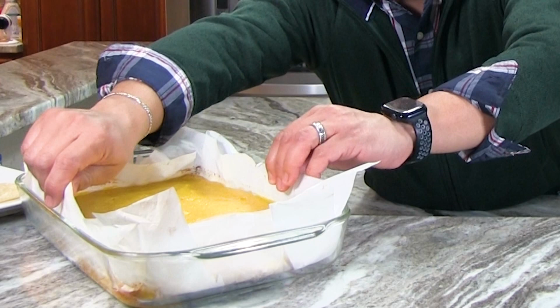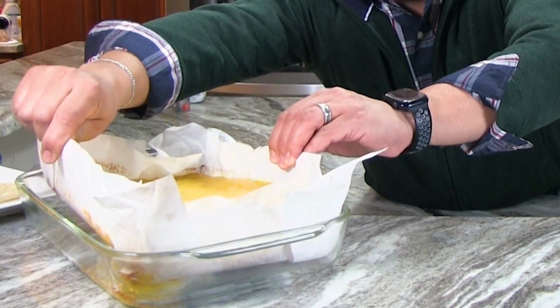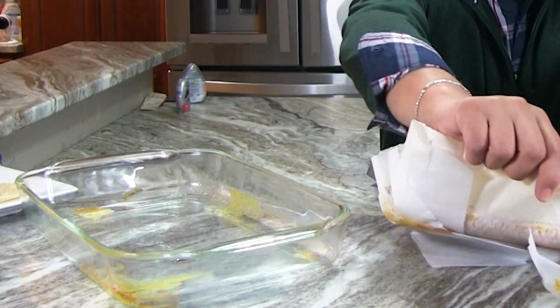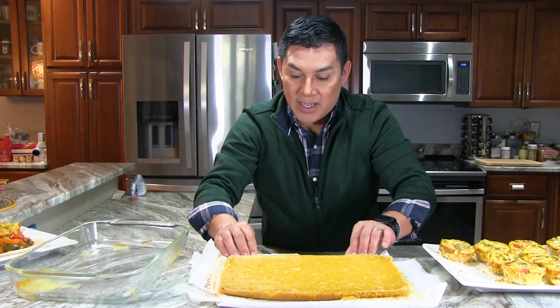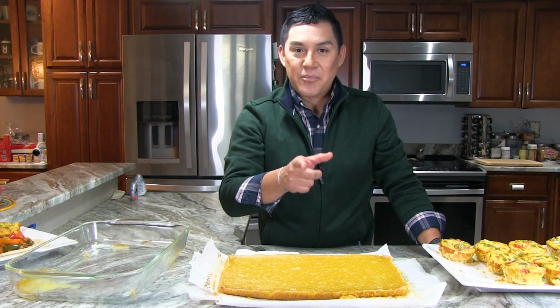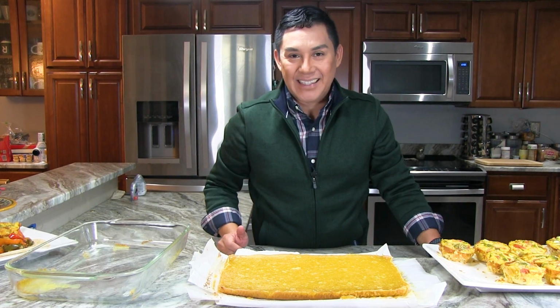And I'm gonna try to take this out here live in front of you guys. This may be a disaster, but no, look at that. It actually came out great. So, while I cut it, let me tell you how to make the filling.